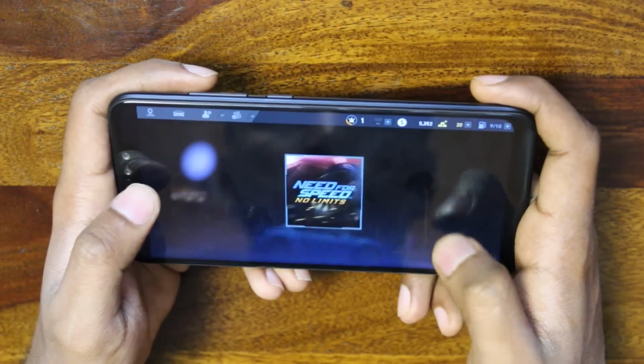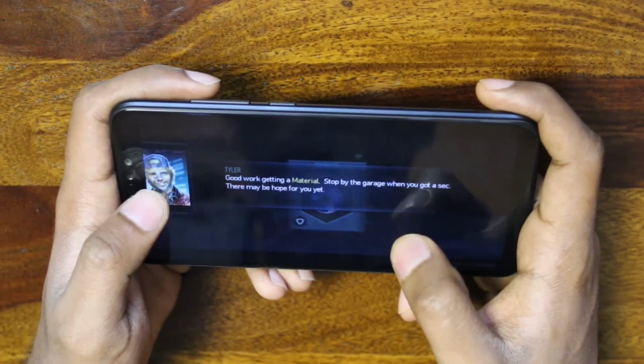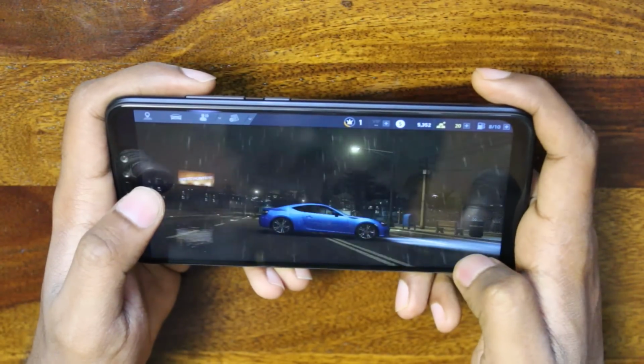So Redmi Note 6 Pro gets a thumbs up in gaming, as it proved it's a phone that can handle huge games as well.